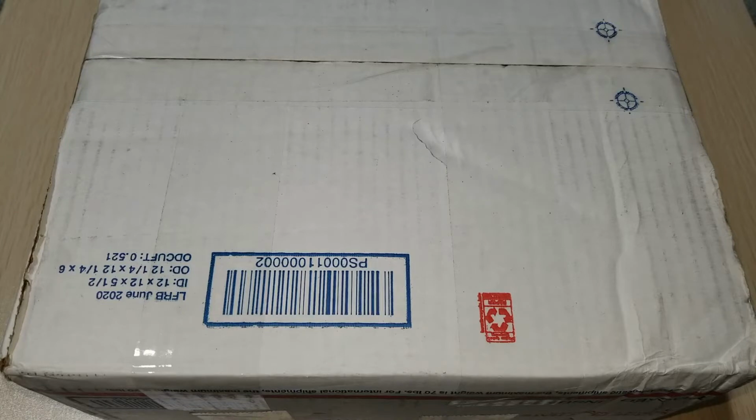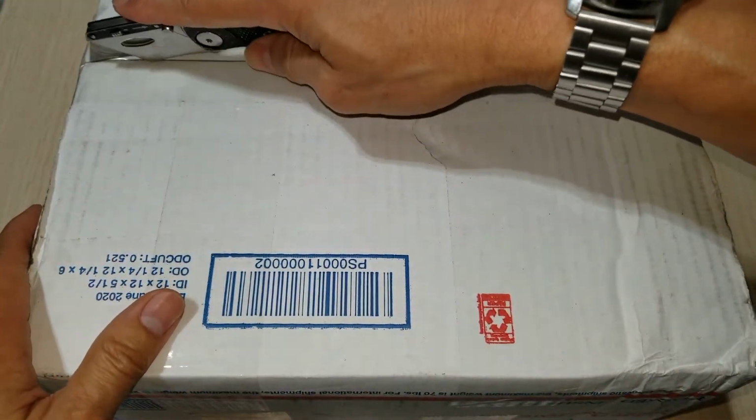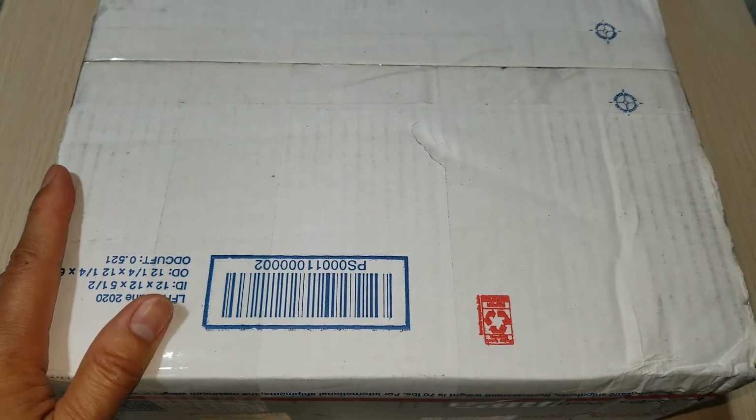So I figured I need to have more of this in the future. So that's why I stacked them up. You never know when the prices keep on going up. Anyway, let's go ahead and open this up. Hopefully nothing is leaking or anything like that. Hopefully the seller packed it pretty well.